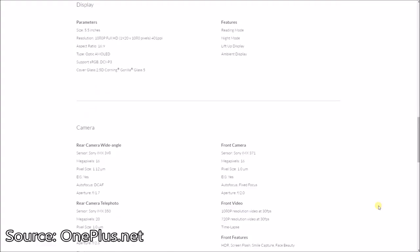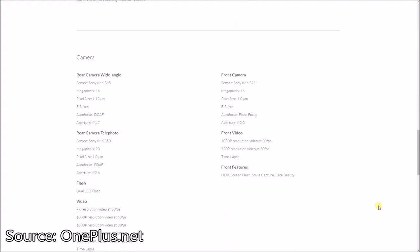So the OnePlus 3T did feature an 821 CPU by Qualcomm, and it also has 6 gigs of RAM. Well, the OnePlus 5 is going to bring 8 gigabytes of RAM on the 128 gigabyte model and 6 gigabytes of RAM on the 64 gigabyte model. These are the best processors in the business, and to get this processor with stock Android 7.1.1 Nougat, as well as no customizations or add-ons such as the ones you see on Samsung phones or LG phones, this is going to make the OnePlus 5 just fly in speed.